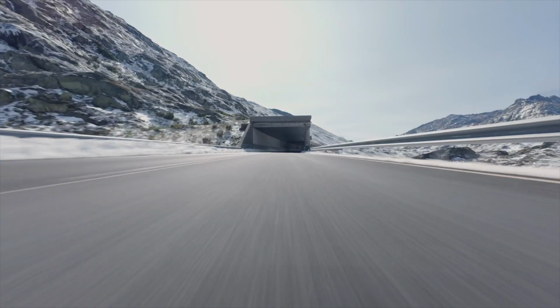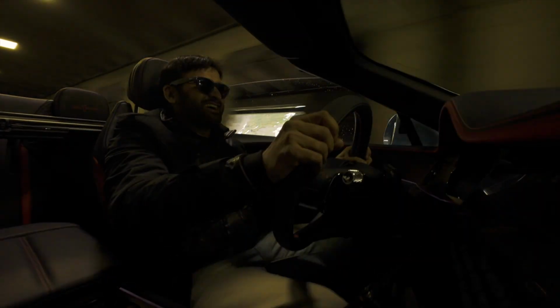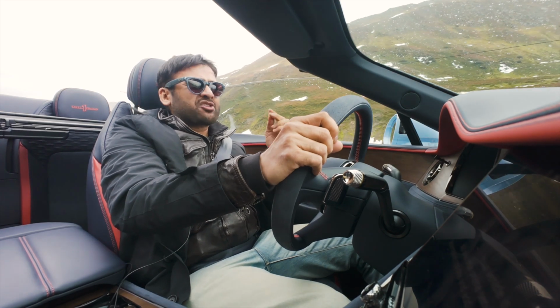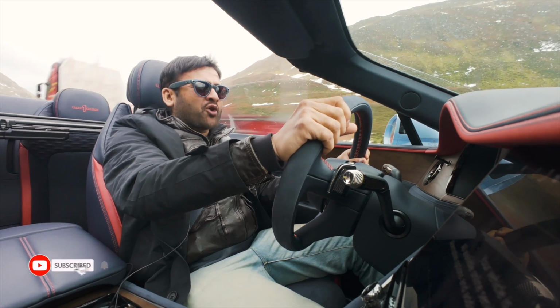I'm again heading to a tunnel, which now sounds even wilder. You see the tunnel? You saw that car pass by. We were just 3 inches away from each other, because you have so much confidence in this car that you can zip past anything on a precise location.